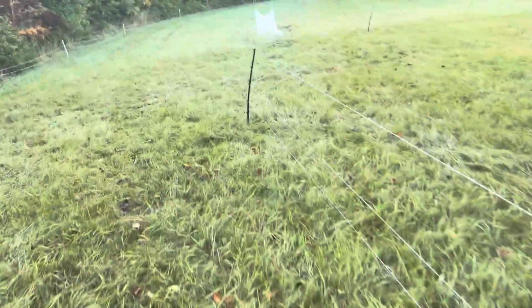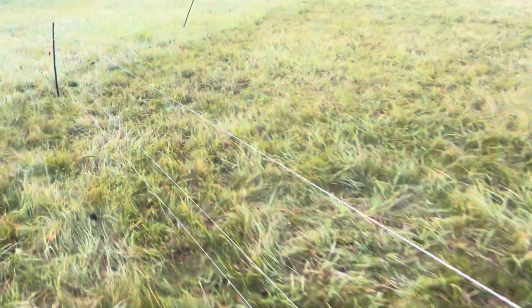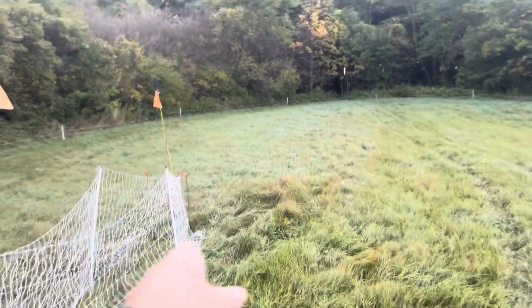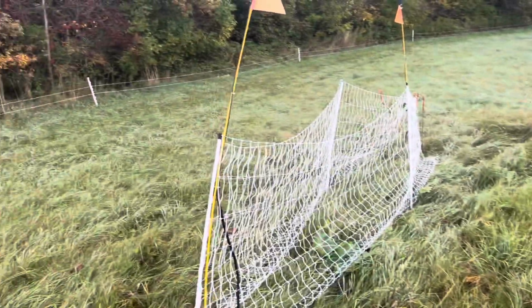I really am thankful I removed that bottom wire because I was after doing a lot of weed eating string trimming to make sure that it didn't ground out as much. So this will be the new area the cows will be in tonight. It's really lush up there in the shade because of the dry time we had. Hopefully they don't screw with these.